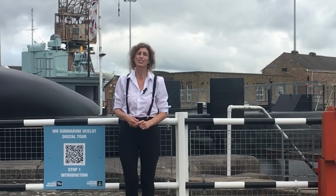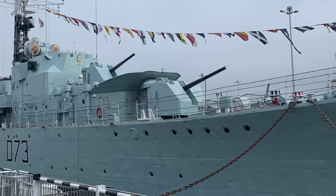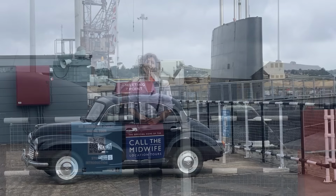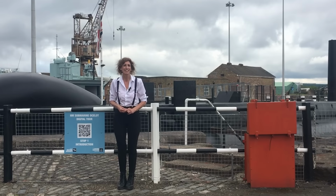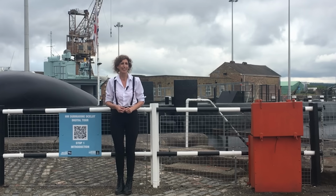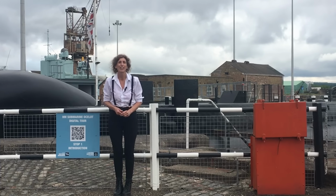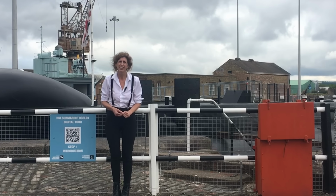I'm here at the historic dockyard in Chatham, home to these incredible warships, this submarine, and most recently, the set of Call the Midwife. Why am I here? Well, it's the Chatham Model Railway Show, making a splash with a spectacular comeback to this incredible location. I can't fathom it. What? The submarine.